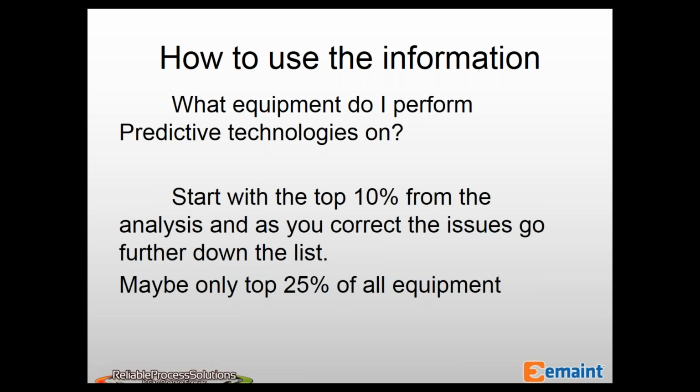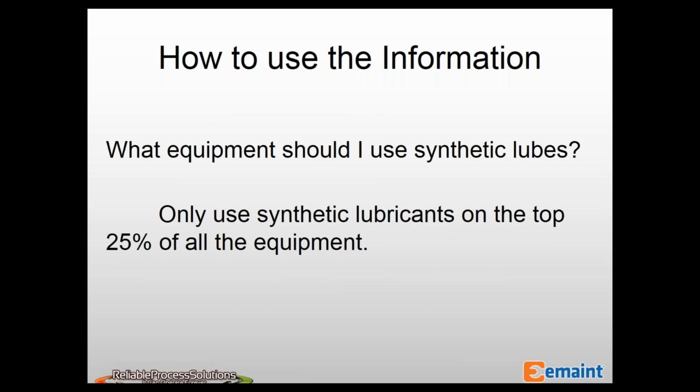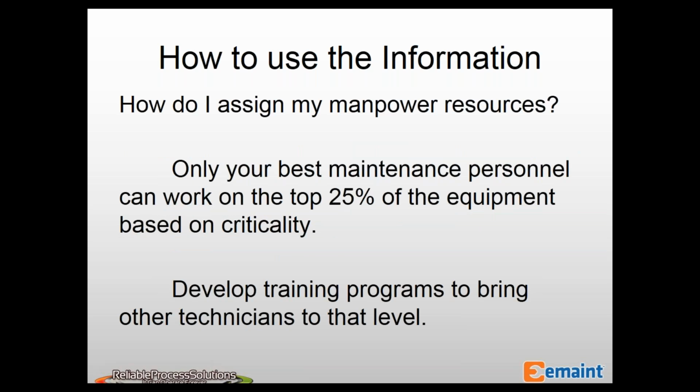So, again, if you start, like many companies do, by taking the top 10% and then developing your equipment maintenance strategies and your plans on those, it helps you to start to normalize your maintenance activities and your maintenance workflow. You may at some point in time only deal with the top 25% of the equipment. You may take different maintenance strategies for equipment at a different criticality level. Again, these are recommendations for your top 20% of your equipment. Maybe you're going to go to synthetic lubricants because your experience or the information tells you that they are more beneficial for those pieces of equipment.